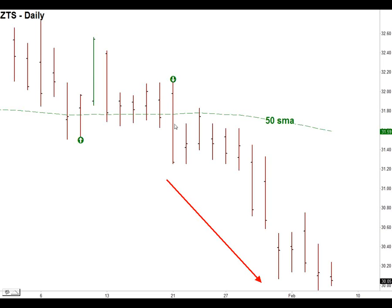But then a week later, we have an automatically generated sell signal to go short ZTS because it is a red bar. So it's a valid signal to go short, and you would have gone from roughly 31 and a quarter down to 30 and a quarter in about a week. It would have been a nice point.